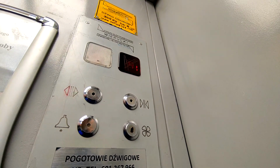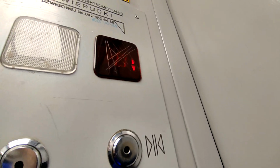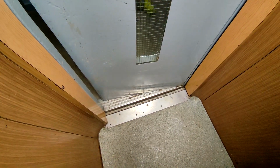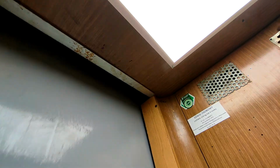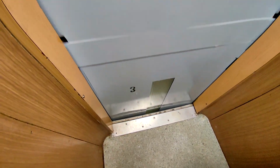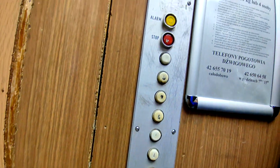And now go along to the next lift. This one's been modernised. And now to the next lift, which is another classic original ZR EMB lift. Okay. Perfect. Let's take a look at the lift pit.